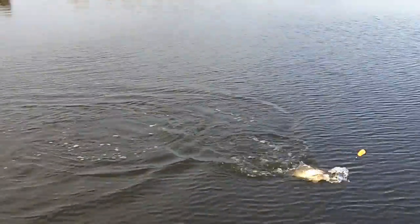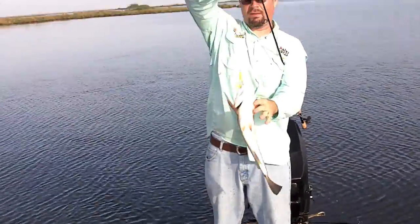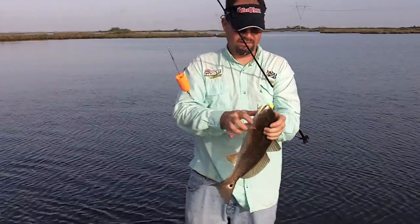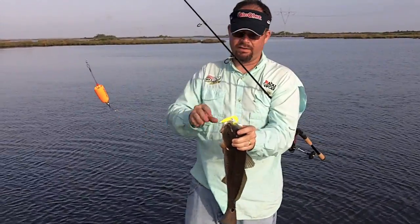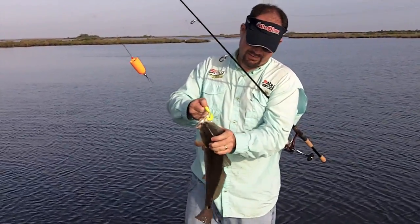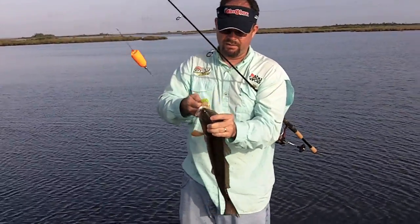A nice redfish right there. Definitely a box fish. Ooh. After one fish on the top water, decided to go to this little chartreuse Berkley Gulp about a foot under a popping cork. We've seen some fish kind of moving around in here, but we hadn't been able to get them interested in anything. This one like to jerk the rod out of my hand, so we're gonna keep trying in here a little while and see what we can do.